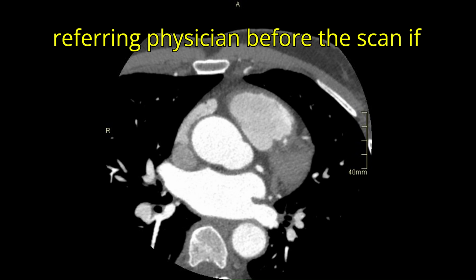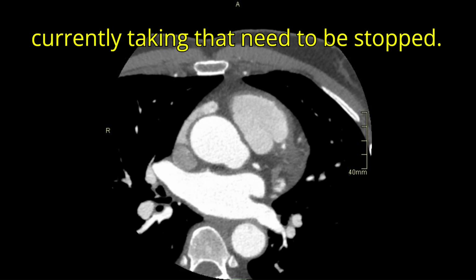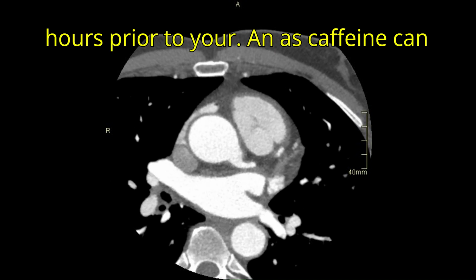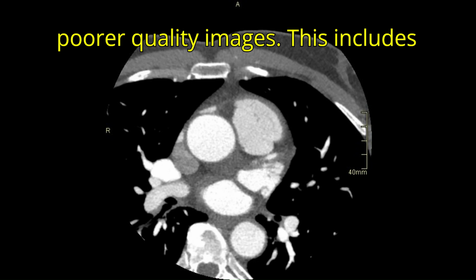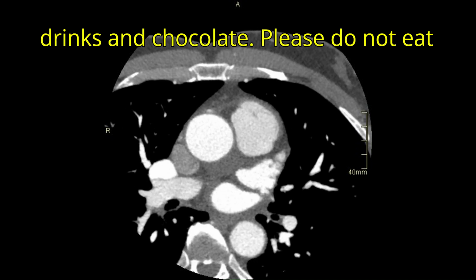Before the scan, please discuss with your referring physician if there are any medications which you are currently taking that need to be stopped. Please avoid caffeine for at least 12 hours prior to your scan, as caffeine can increase your heart rate, which results in poorer quality images. This includes coffee, tea, including herbal, cola, energy drinks, and chocolate.